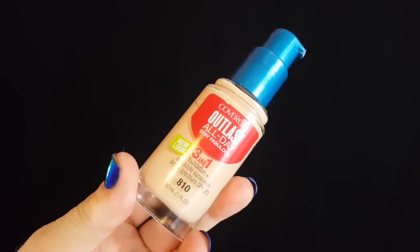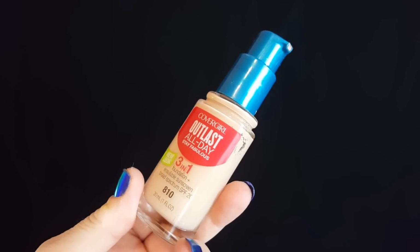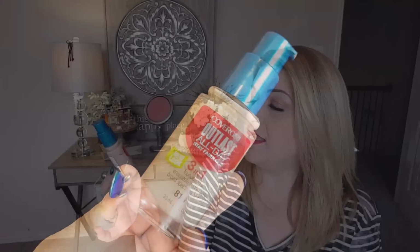This is a beautiful foundation. I really, really highly recommend it. One of my most favorite, I would say Holy Grail foundations, is the CoverGirl Outlast All Day Stay Fabulous. I get the color 810, and this is a 3-in-1 foundation. It has sunscreen of SPF 20.